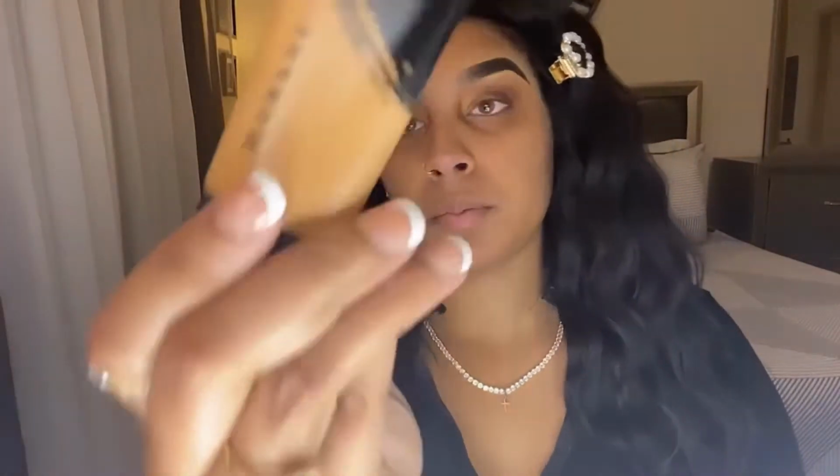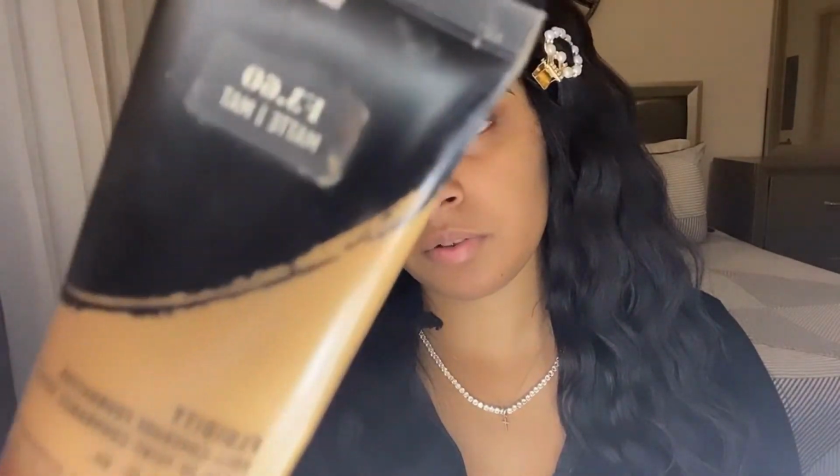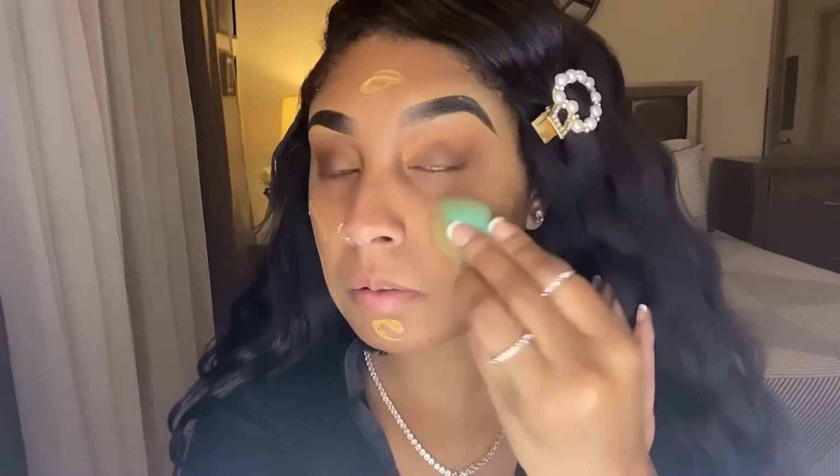If you have any fallout, just take a wipe and wipe underneath. Just remember to go back in with your primer and put some right back under, okay? I'm gonna go ahead and apply my Morphe foundation. This is in the shade F3.60 and it is matte. I'm gonna just take a beauty blender now and blend it out.